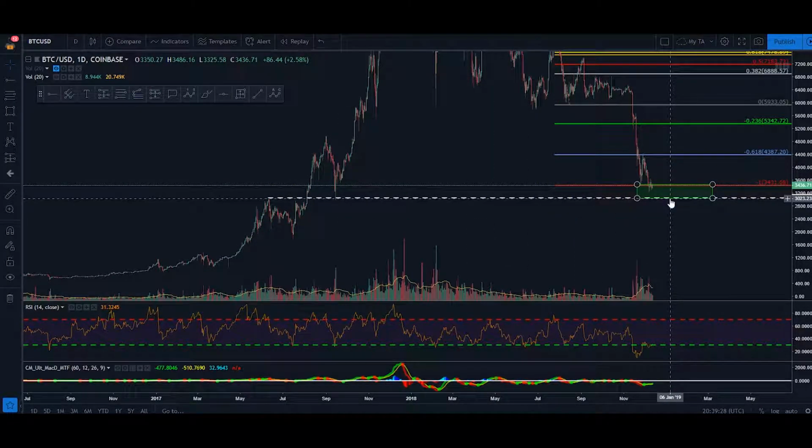So if you've been sitting on the sidelines, now I would start your accumulation phase. I wouldn't buy in all at once because there is a possibility we're going to be going down just a little bit further from our current price.